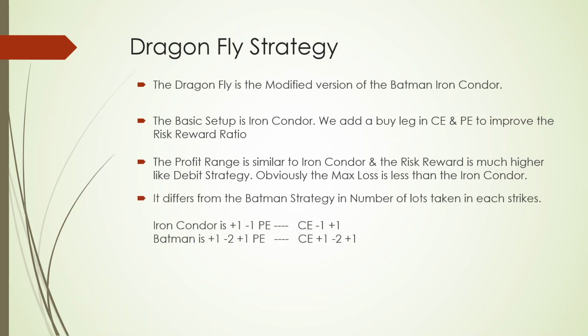All these things you will come to know in the coming slides. Here I'll just give you the important points. This differs from the Batman strategy in the number of lots taken, which I have explained before. The Iron Condor, just as an overview, is a bull put spread and a bear call spread. The Batman is again a bull put spread and a bear call spread, but on the bull put the sell is two lots, and on the bear call also the sell is two lots. To compensate for the two sells, we buy close to the spot: one put, and one call on the other side also.